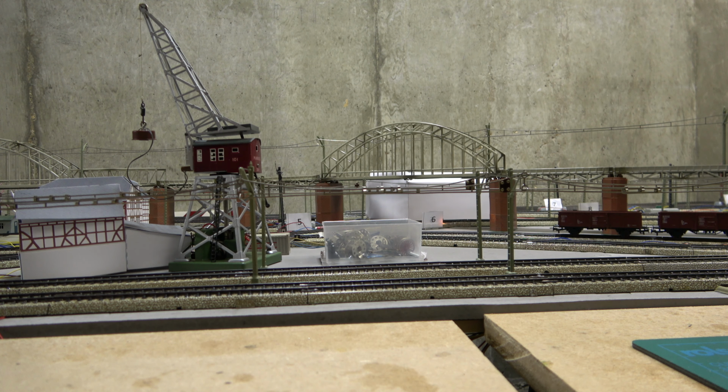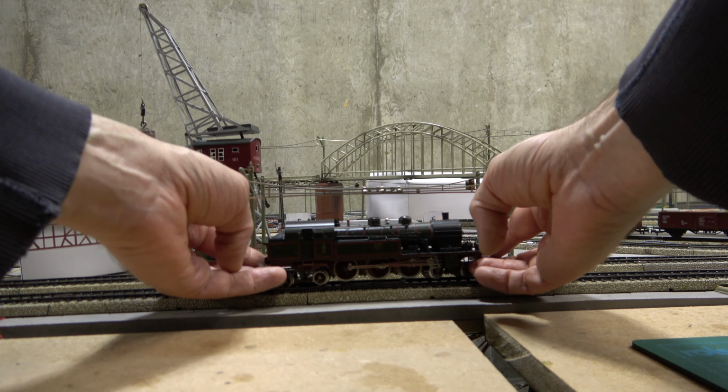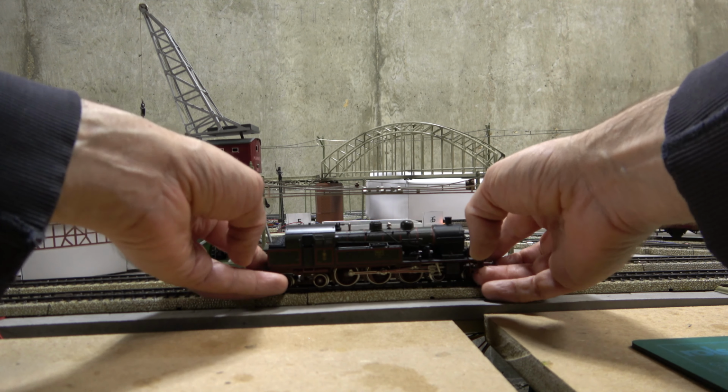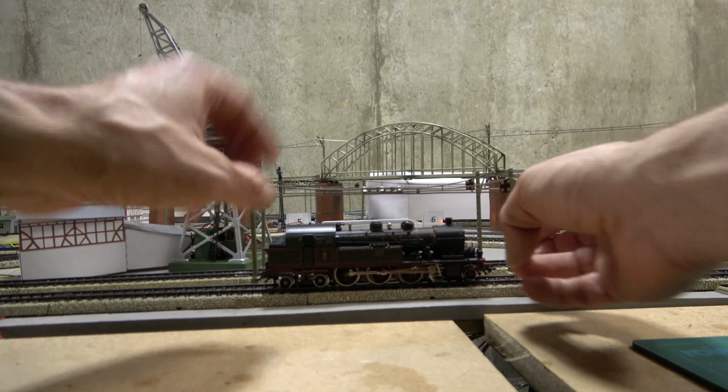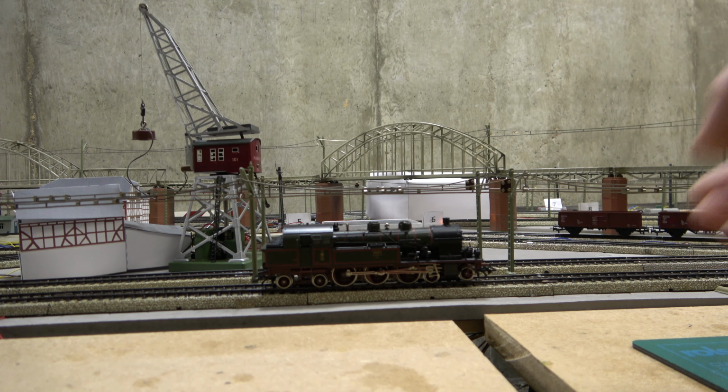Right, we're going to move to the layout now and try this little thing out. So the railing of the T18s is always a bit complicated. The bogies at the front and back of the locomotive always fight me for some reason. There we go, looks like we're ready. I'm going to give the thing a bit of power.